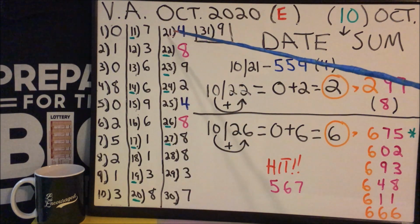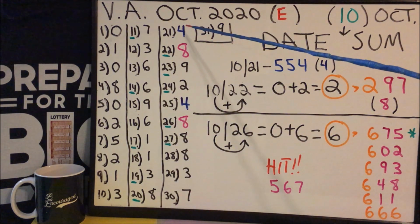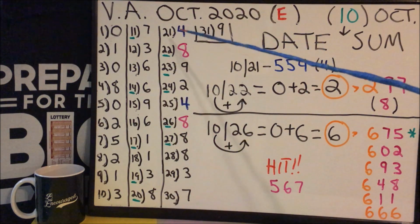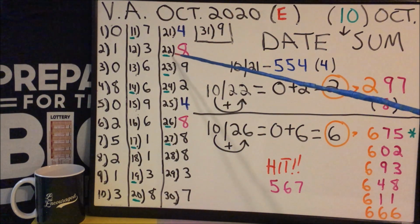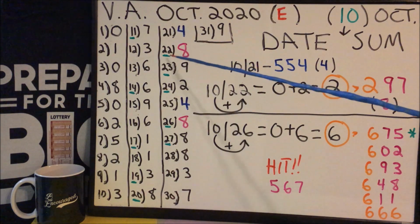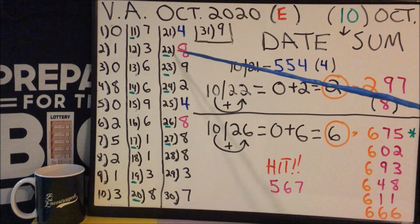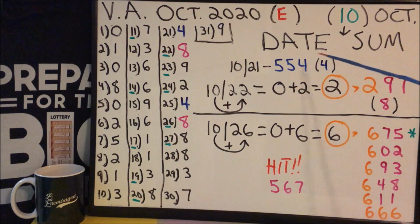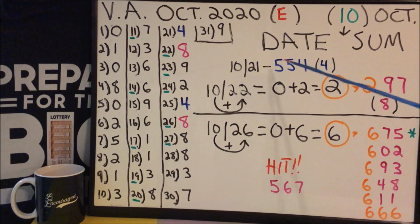So on the 21st, the combination that they played from column 4, I would explore this channel to find the winning combination that was used on column 8 on the 22nd, okay? I would have looked for that strategy, okay? If I wasn't able to find that strategy, the best thing to do is use the date sum strategy, okay? If all else fails, I would consider the date sum strategy.